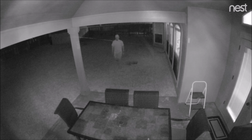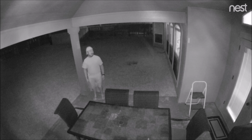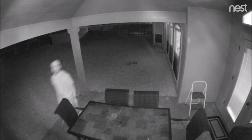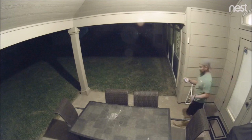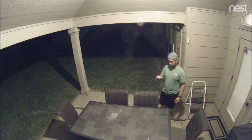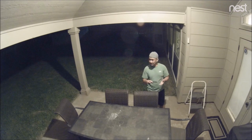Just for comparison, let's see what it looks like if my patio light is on and the night vision is off on the Nest. What do you guys prefer? Black and white night vision or full color at night with the lights on? Comment down below. Lights on. Night vision.